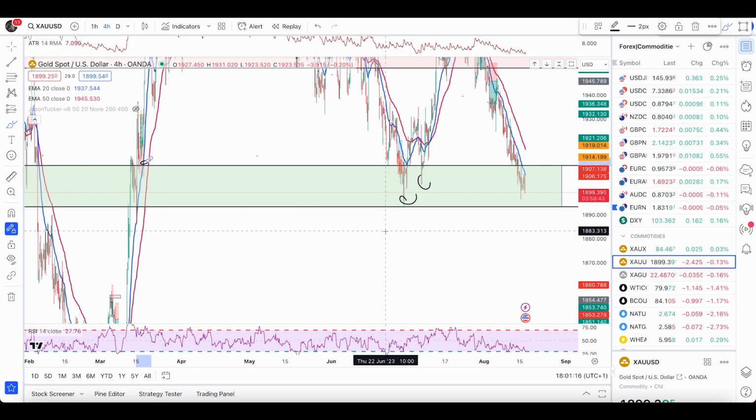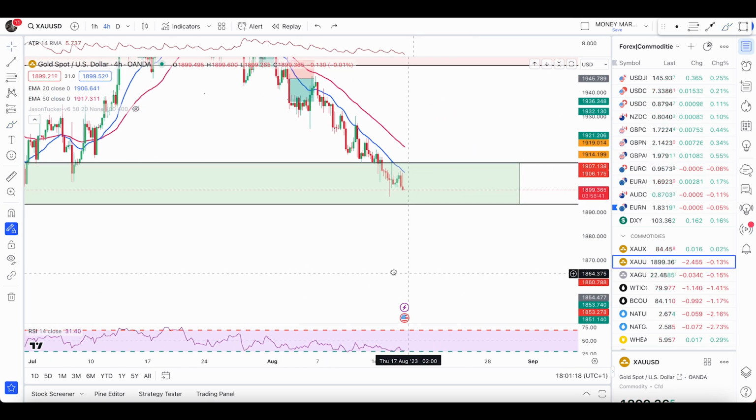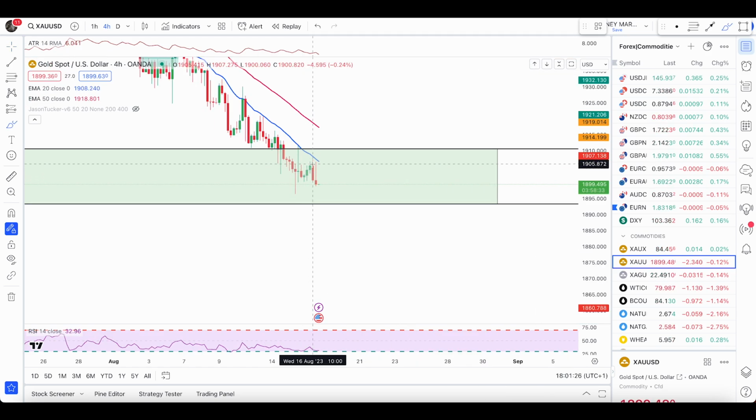That is why I'm paying attention to this level to take my possible buy trades if we have a condition. And by the way, this is not a valid bearish condition according to my rules, so I'm not looking at that for now. I'm just looking for buy trades.